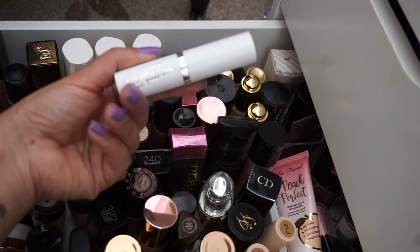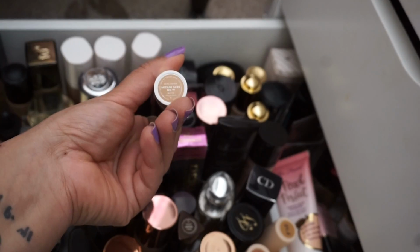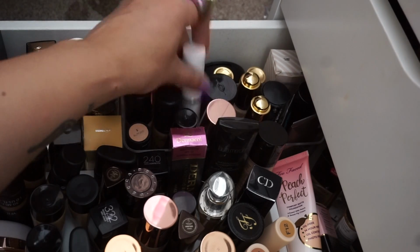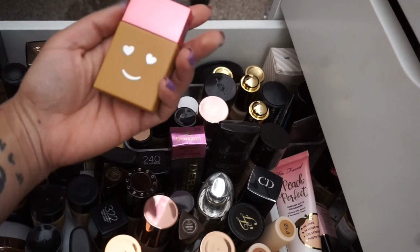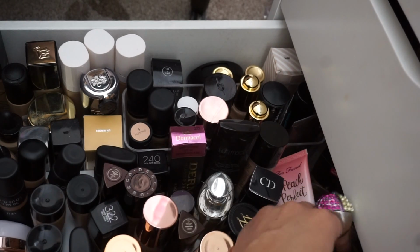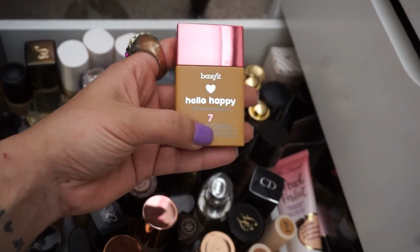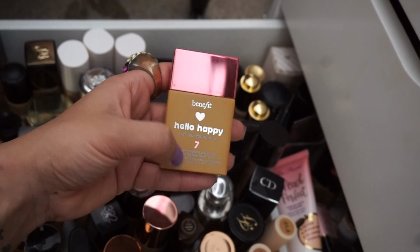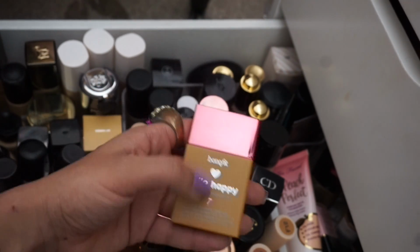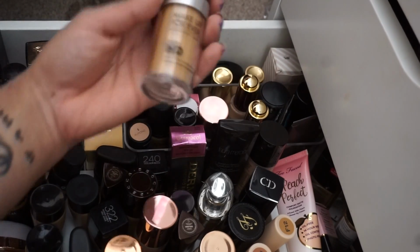What's this? Oh, the Colourpop No Filter Sticks. My shade is in medium dark 120W. I love this. This tiny little one stuck and hiding in here is the Benefit, oh, where did you go, my friend? It's the Benefit Hello Happy foundation. My shade is in number 7. But for those of you that have this foundation, let me know what shade I should get, which is lighter, because this one is definitely my summer shade, and it does not work for me in these current climates.